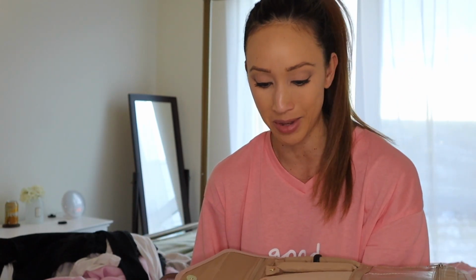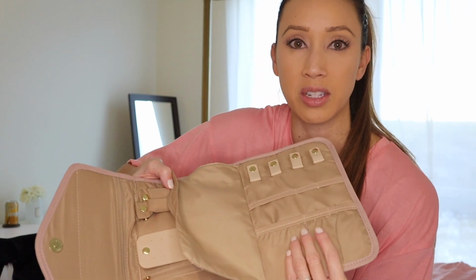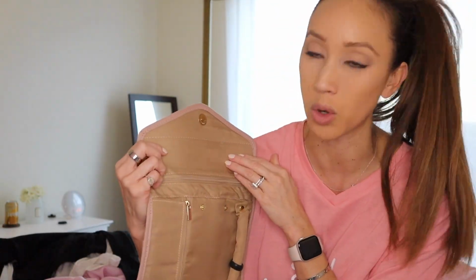So if you have big statement earrings, they fit a little funny into this, but that's why I think you can tuck those into here too. And I also store really precious bracelets. I purposely put them in the compartments with zippers so I don't lose them. I do love the jewelry roll and having them all in one place.